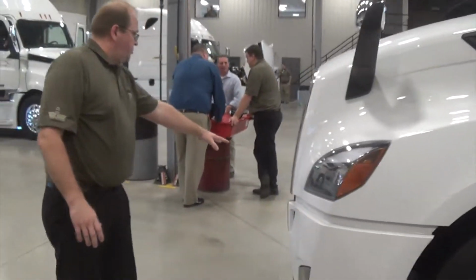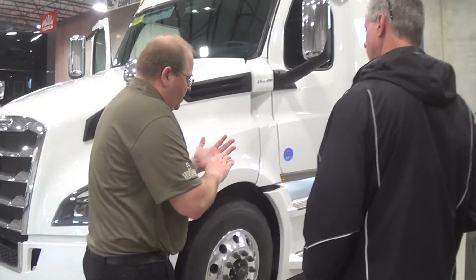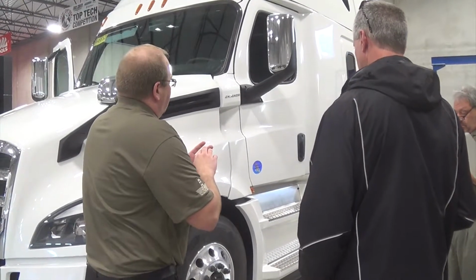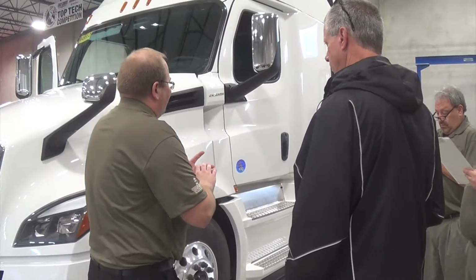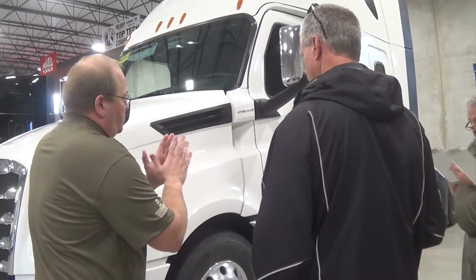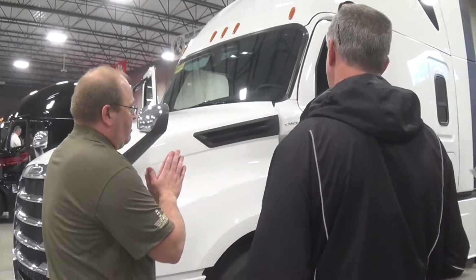The driver assurance has a radar in the front. There are three parts to that driver assurance: it's brake assist, it's adaptive cruise, and it's lane detection. Okay, the adaptive cruise, if you're following a guy, these are all safety aspects. These are all great safety improvements to the new truck that are going to help with your bottom line.